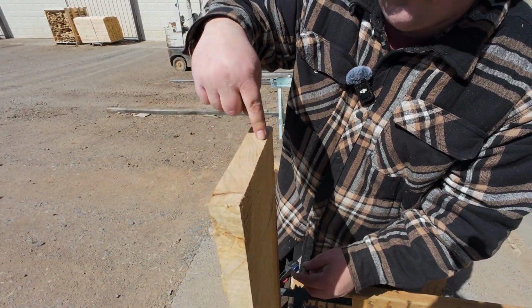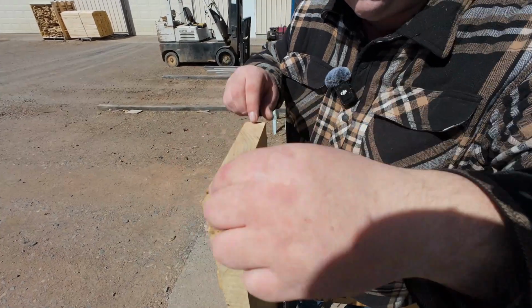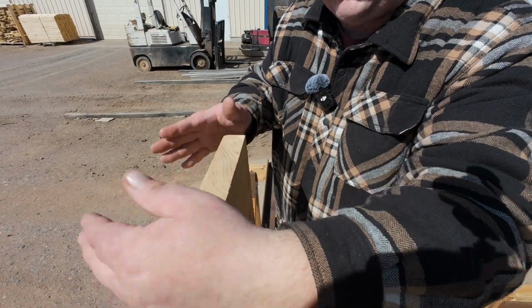When you're putting the boards on the deck like this, you want to make sure that the crown of the boards are facing down so that if the board does warp, it warps where the edges go down towards the bottom of the trailer.